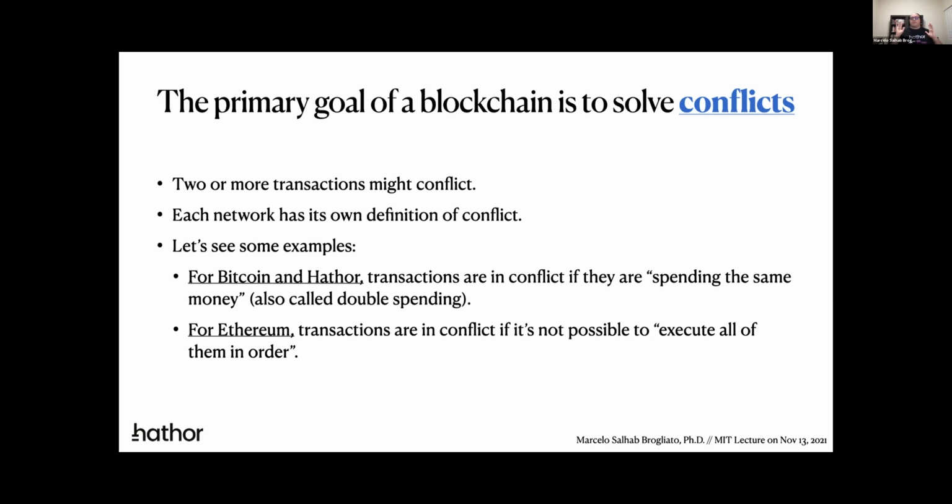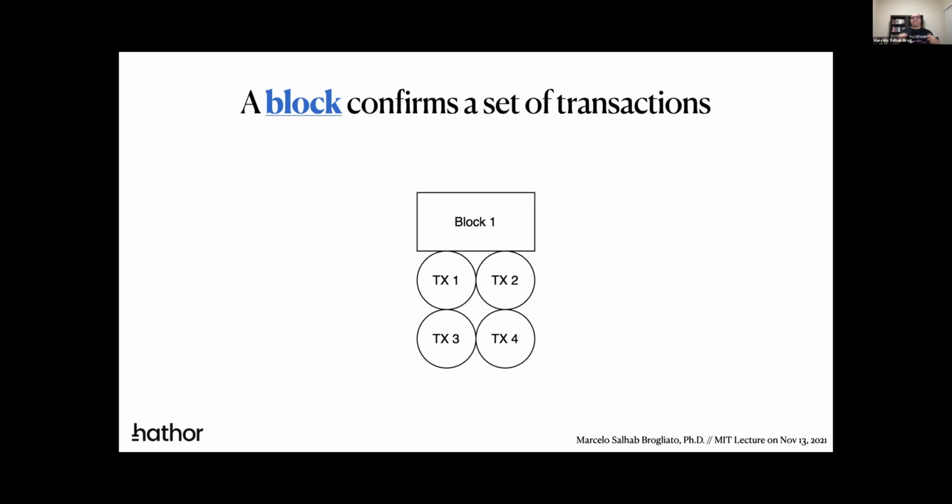So the first thing here is that the primary goal of a blockchain is to solve conflicts. The next natural question is how? How does a blockchain solve conflicts? In this journey, our first actor is the block. What is a block in a blockchain? It's basically a set of transactions. A block has a set of transactions, let's say inside it, but not necessarily. A block confirms a set of transactions. That's it. It represents a set of transactions.